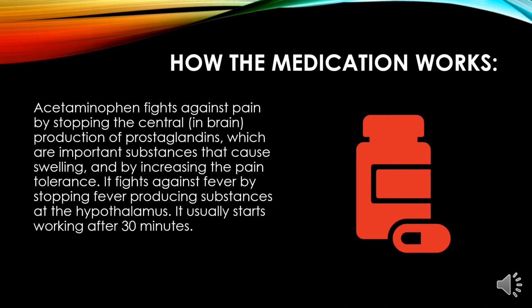How the medication works. Acetaminophen fights against pain by stopping the central in-brain production of prostaglandins, which are important substances that cause swelling, and by increasing the pain tolerance. It fights against fever by stopping fever-producing substances at the hypothalamus. It usually starts working after 30 minutes.